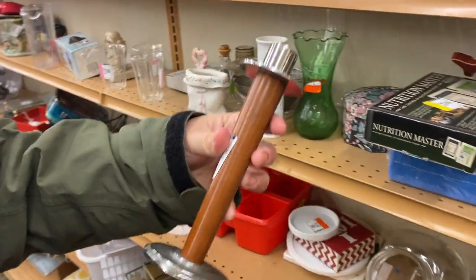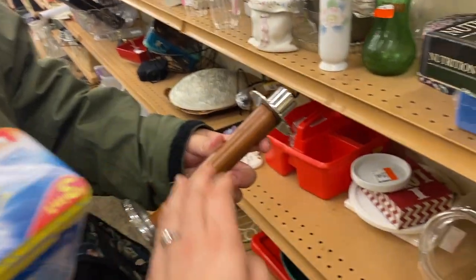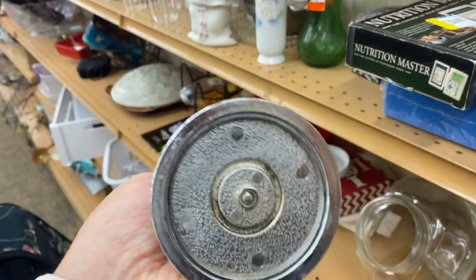Oh, look at that. That's a nice little mid-century candlestick holder. Older. Yeah, no, it is, and it would be $2.50.